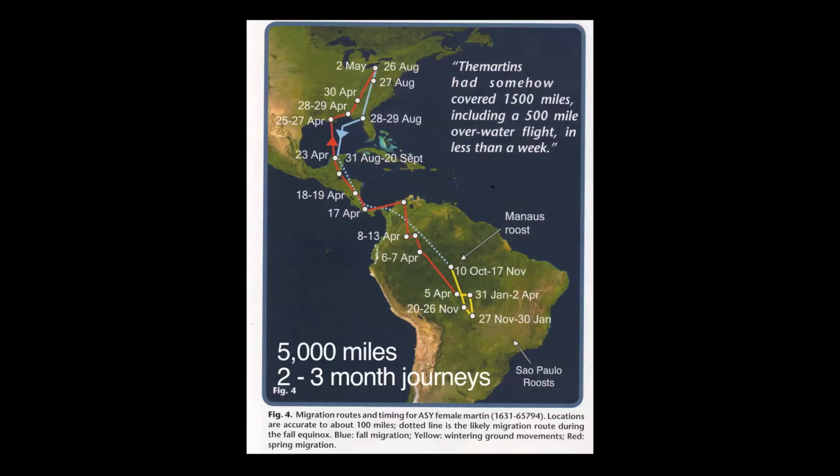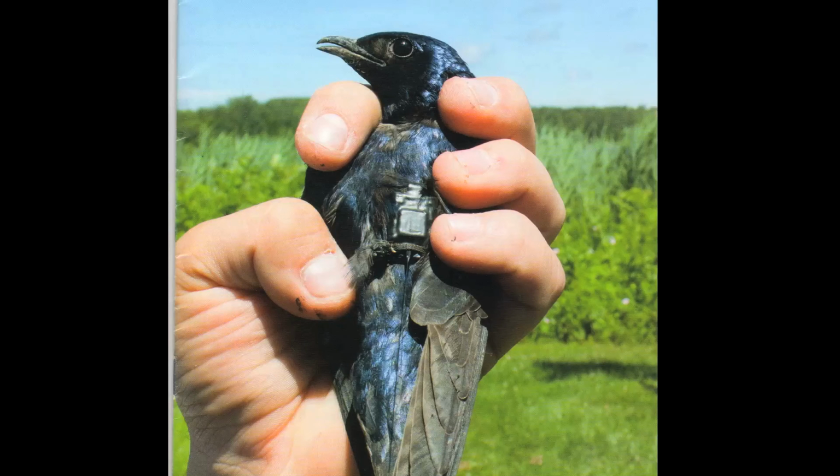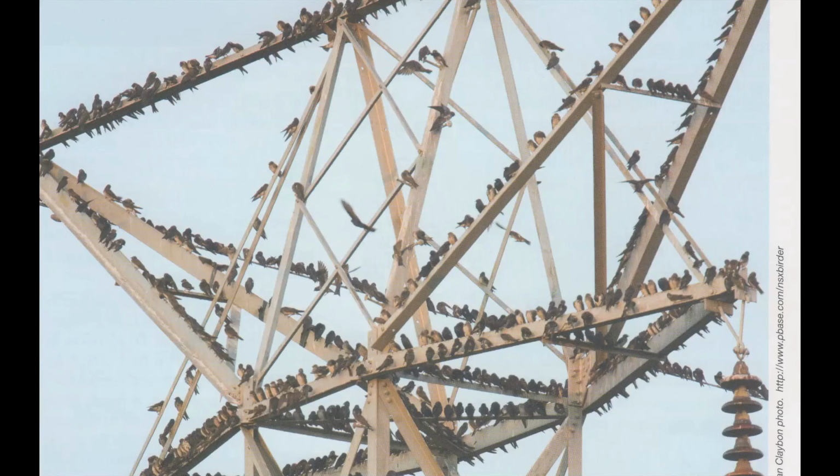We are talking about a 5,000 mile journey, 2 or 3 months of flight at high altitudes to reach wintering roosts in Brazil. Somehow, martins have been covering 1,500 miles, including a 500 mile flight over water, in less than 1 week. Tracked by geolocator devices, martins have been monitored throughout the entire migrating routes. Groups of trees, water bridges, telephone towers, and even oil refinery pipes host enormous avian masses in communal roosts.